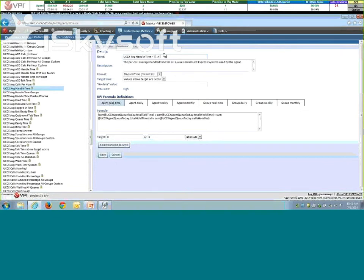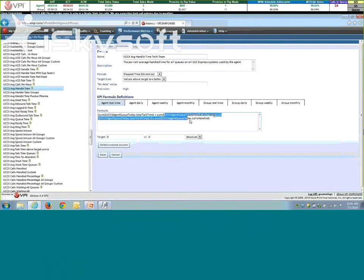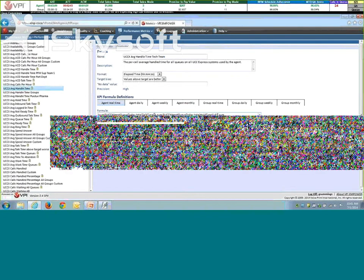For my tech team, I do not hold them to a certain after-call work value because I know they're doing Tier 3 order processing or issue processing, so I'm not as concerned about their after-call work time. So let me just remove that value. Okay, I've just updated or customized a KPI. Now it's total talk time plus the sum of total hold time divided by your calls handled.